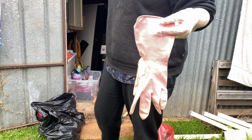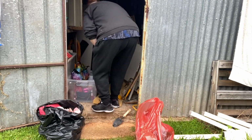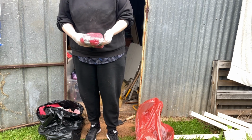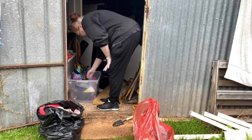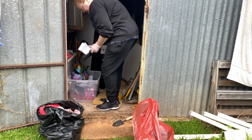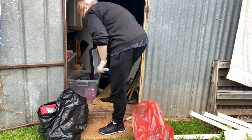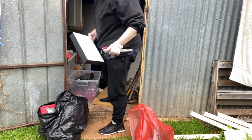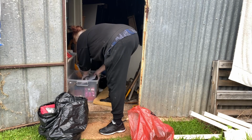And, oh, here's a gardening glove that I was probably looking for. Well, it's actually a plastic glove for cleaning, but I use it in the garden, no doubt. Oh, and a bag of wool that no doubt I was planning on knitting a scarf with one day. So, yeah. This plastic box that we have, just random stuff in here. Again, I think I was probably cleaning out part of the other shed and I've just dumped everything in here.